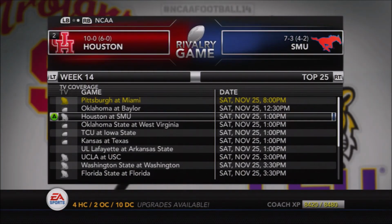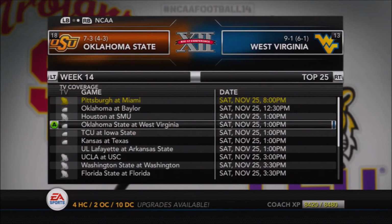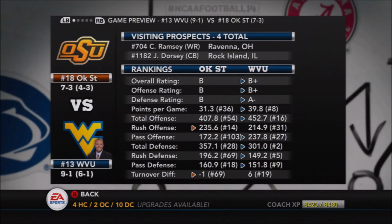And in the top 25, there's some gigantic matchups. Houston with probably their last big test of the season. They only have 2 games left because the American, remember, lost a team. Connecticut went independent, which means the American does not have a conference championship game anymore. So Houston only has 2 games left to impress the College Football Playoff Committee.